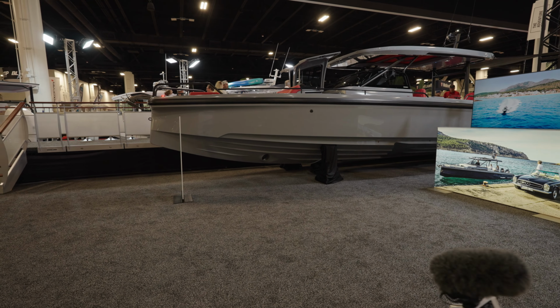That's interesting. On that speaker. Interesting. Oh, here's your stereo control.